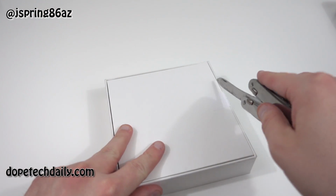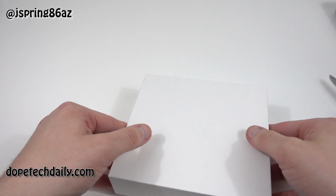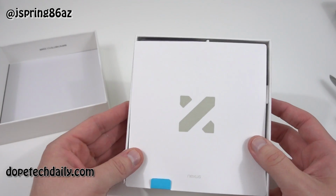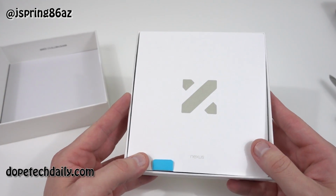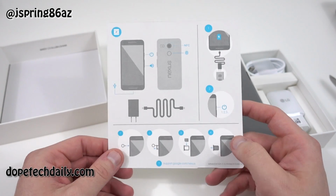So no tape on that side. Got a little tape right here. All right, and let's slide it out. And so we're greeted with another X. We got X's everywhere. We got X's on the sleeve, on the box itself, and right here on the front. And then this shows us the contents.